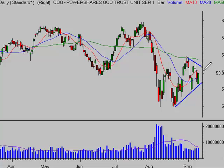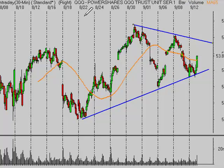We do have that range kind of tightening in there. Let's see if it breaks in either direction. But we still see the same themes throughout these markets, which is just a whole bunch of indecision. Before we hit that trend line, there's potential for resistance up near about 54.40, which is a level that we had dealt with recently. I'm sorry, 54.30 to 54.40 is really a potential level of resistance.